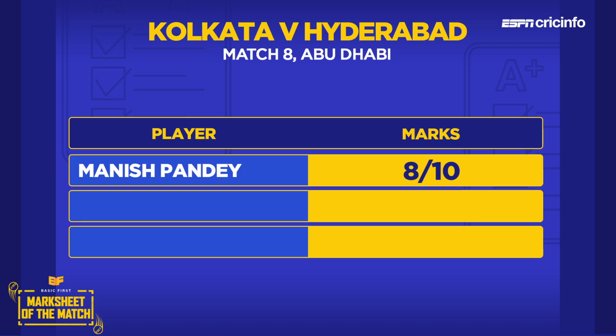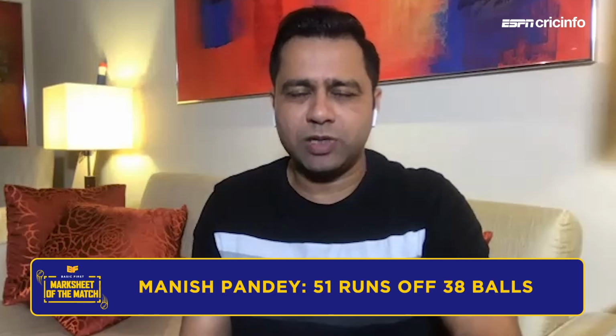Right, let's go to the other team then, the Sunrisers. In spite of a losing cause, Manish Pandey did get a half century. How would you mark Manish's effort out of 10? Manish was about 8 on 10. He bats at number 3, and I think this is going to be a breakthrough season for him as a batsman. He's shouldering a lot of responsibility.